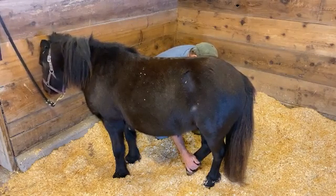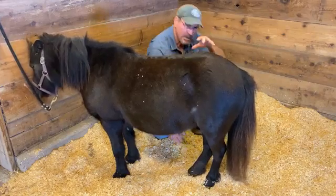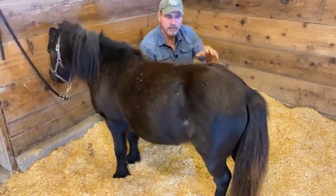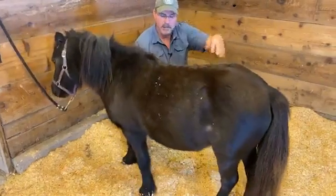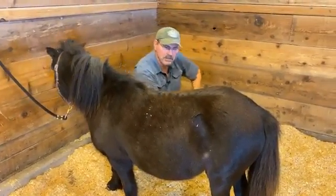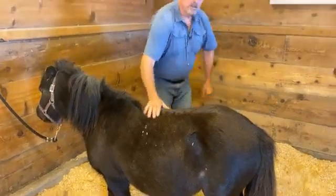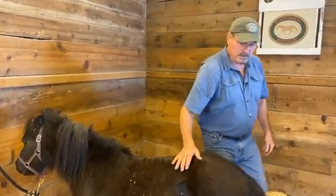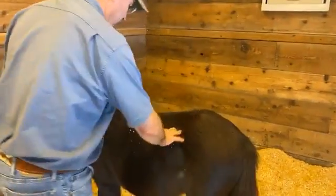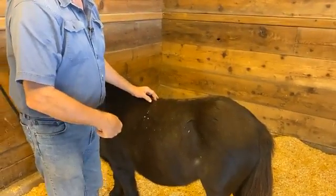Now, if they have trouble relaxing this down, it's because of tension up here. So you have to go slower, or you have to go back and forth, or you have to come up and do more points, and then do the leg release again. But if they can't relax the leg down, it's because they're feeling tension up here. So the best thing to do is come up and do more points, and then do it again, but go slower.